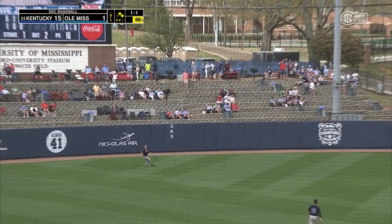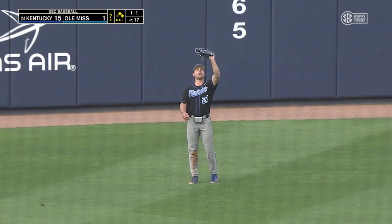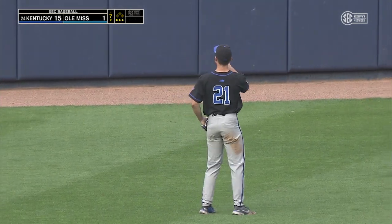Gatlin hits it in the air to left. Waldschmidt moving over, should be able to make the catch. He does, and Kentucky finishes off the sweep.